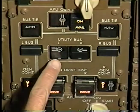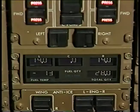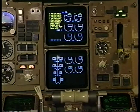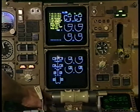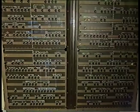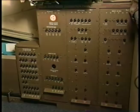Check the utility and galley buses powered. Check fuel status, cabin temperatures, and check ICAS indications to ensure adequate oxygen, hydraulic, and oil quantities, and for any status messages. The preflight now moves to the overhead and sidewall panels for a check of the circuit breakers.